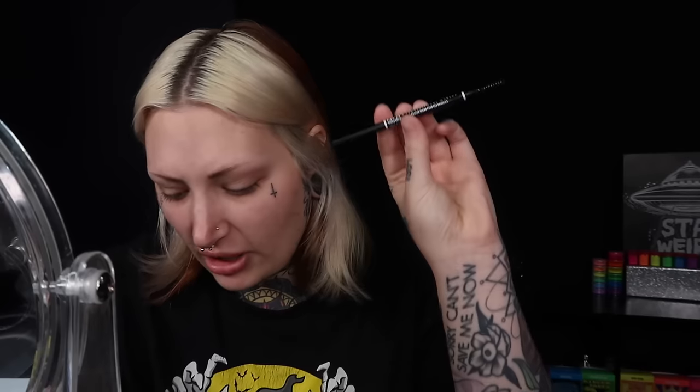And once I have the hairs drawn on, I go in with these two. I can't remember which one I like better. I have the NYX brow pencil, and then I also have the ColourPop brow pencil. We're gonna try both of them. I did this yesterday, and I can't remember which one I liked better. I think I liked the NYX one better.